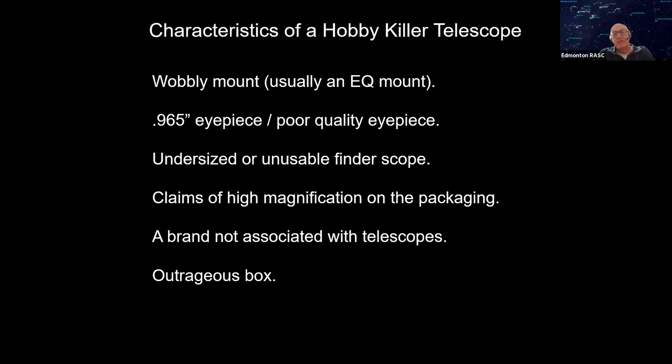If it's a red dot as opposed to optical, you'll be fine. If it's an optical, that's where the undersized ones get to be a problem, right? If the packaging has claims of high magnification, if the packaging or the advertising of this telescope talks about magnification, then I think you should move on. You don't need to worry about that. If it's a brand not associated with telescopes, there's lots of brands out there that are not astronomy vendors, then you don't really want to buy it.